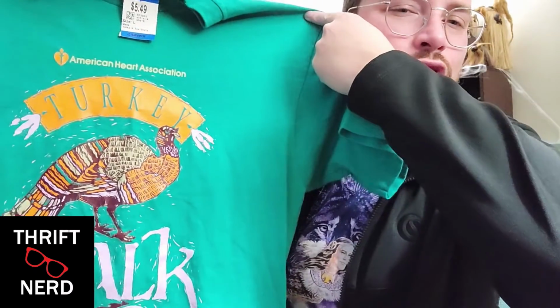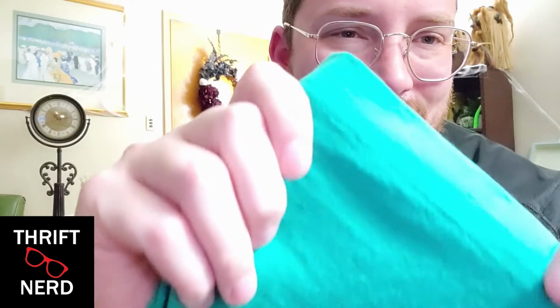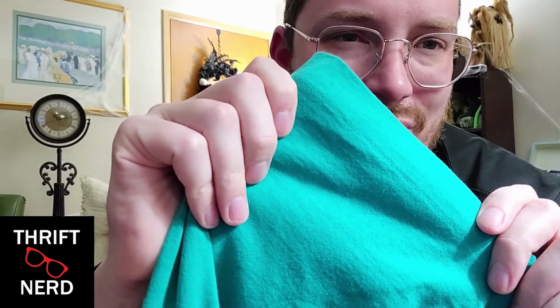It's the Turkey Walk. This is American Heart Association. It's just kind of a funny graphic, and it is single stitch, as you can see right there. It's just kind of a cool shirt. Thanksgiving's around the corner. It's an interesting color, so I thought this is worth a shot, but for $2.25, I'm willing to take that chance. Or actually, I guess that would be $2.75.